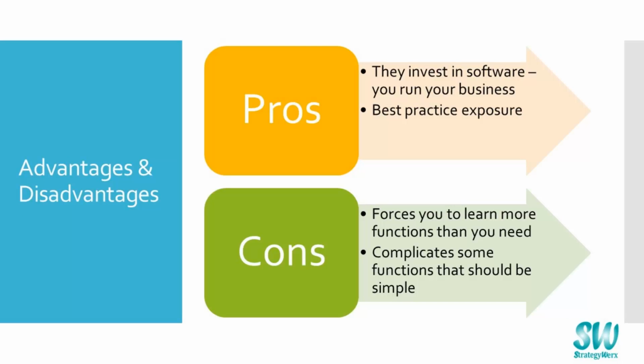When you buy software from a software vendor, you pay a fraction of what it would cost you to develop it and keep upgrading it. So the trade-offs are money and time. The pros are that the software company invests in the software. They keep upgrading and they get ongoing input from all the other users. They're upgrading not only their code, but ideally, if it's a good software company, their underlying technology.